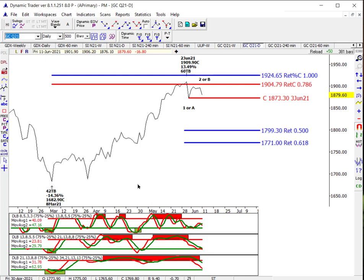It doesn't mean that gold and silver and GDX are all going to go straight up from here. In fact, more than likely, we're going to see a few weeks sideways to down. But this is a really important piece of information: going into the March low, it was a corrective structure. Coming out of the March low, it has been an impulsive structure. That's significant. Really want to keep up to date with gold, silver, and the GDX.